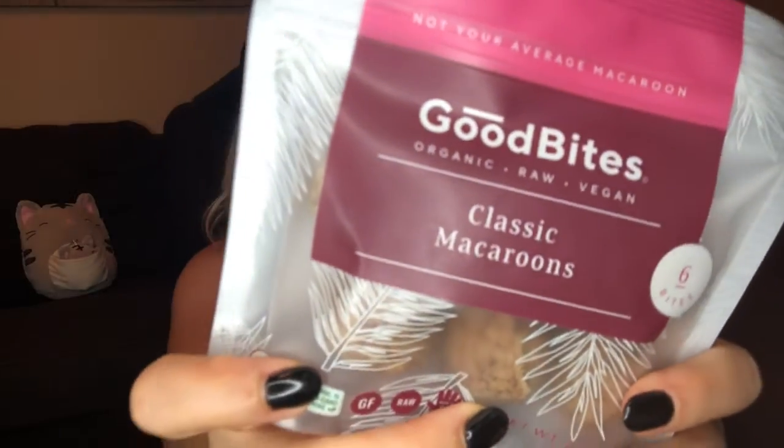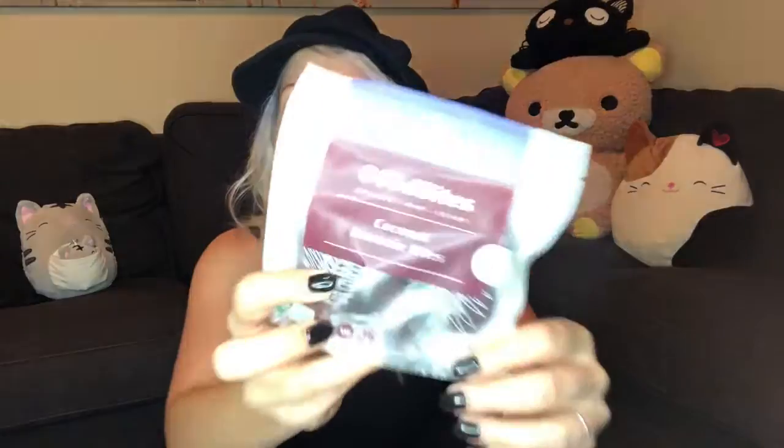Here, and today we have another taste test challenge. So I picked these up just today when I was at the market. It is called GoodBites brand. Ooh. And as you can see, we have this guy, which is a date cookie. I also got classic macaroons by GoodBites. And this one is the most exciting. Coconut brownie bites. Yay! So let's start with the one I'm most excited about, because why wait?